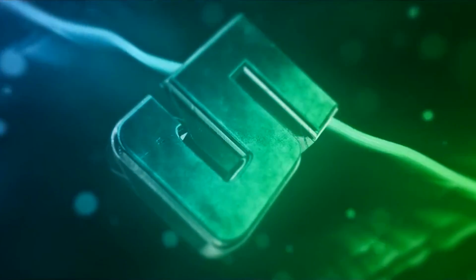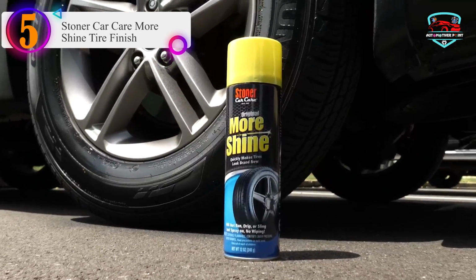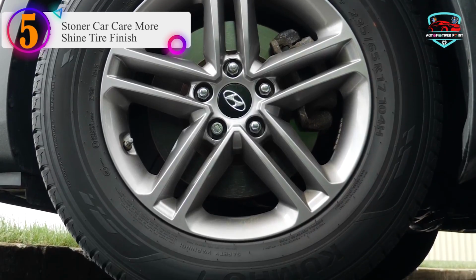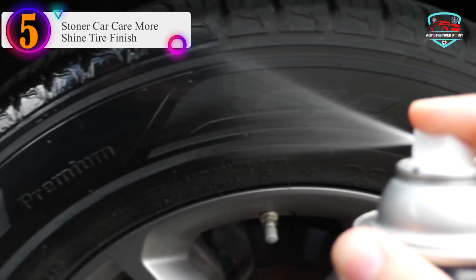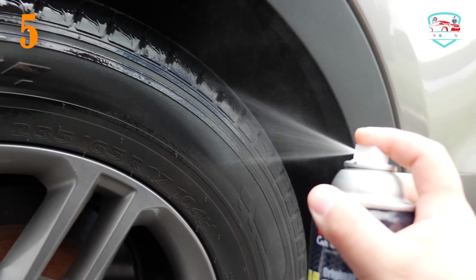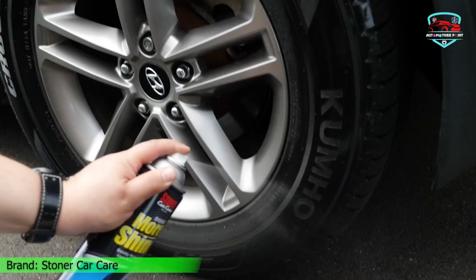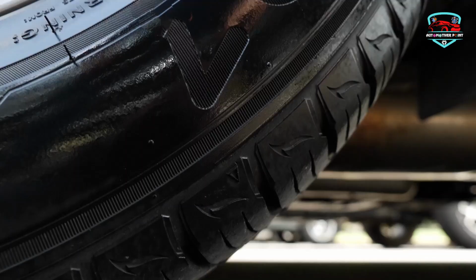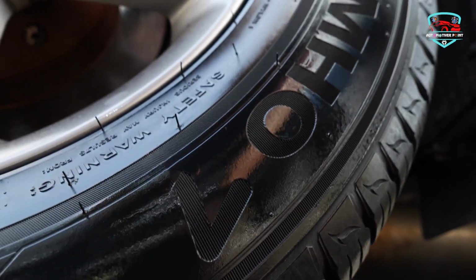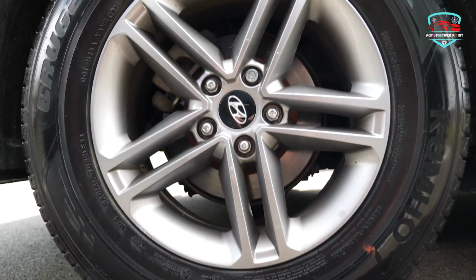Number 5 on our list is the Stoner Car Care More Shine Tire Finish. It is the last product on our list, but that doesn't mean it's not a great choice. Stoner is an American brand, and they make their tire shine right here in the United States. Not only is it an American product, but it's extremely easy to apply and does a great job.